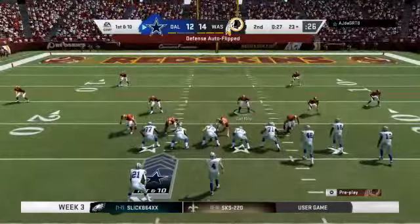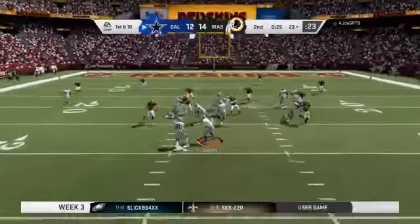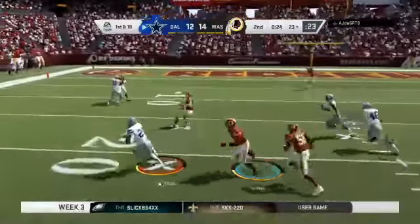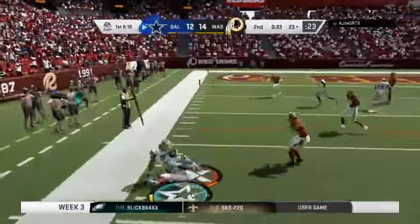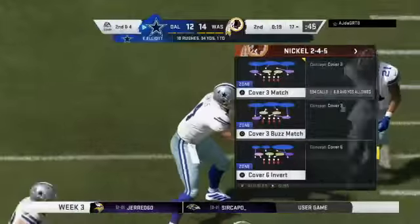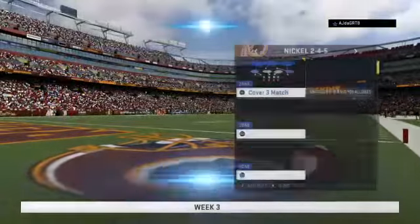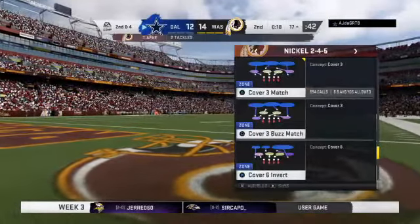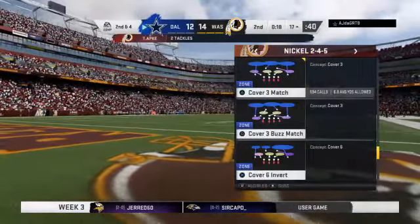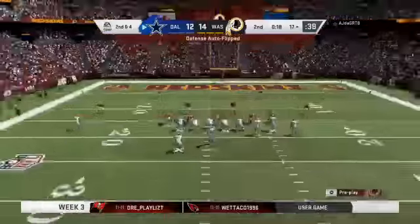Back-to-back good plays have them on the move on 1st down. 10th carry now for Elliott. And he'll get it down this time to the 17. He'll get a nice chunk there on the 1st down run, and it's 2nd and 4. The Cowboys signal for their 3rd and final timeout as the clock will stop with 18 seconds to go in the first half. 6 yards on that last play.